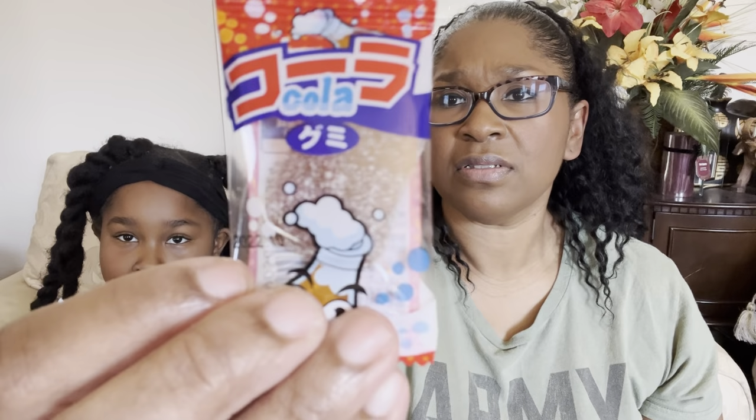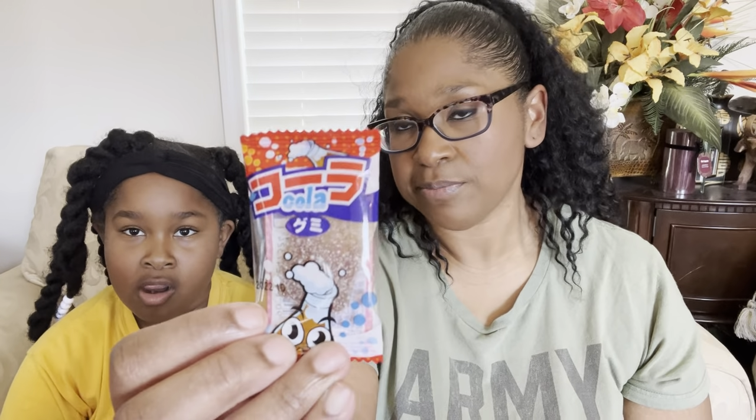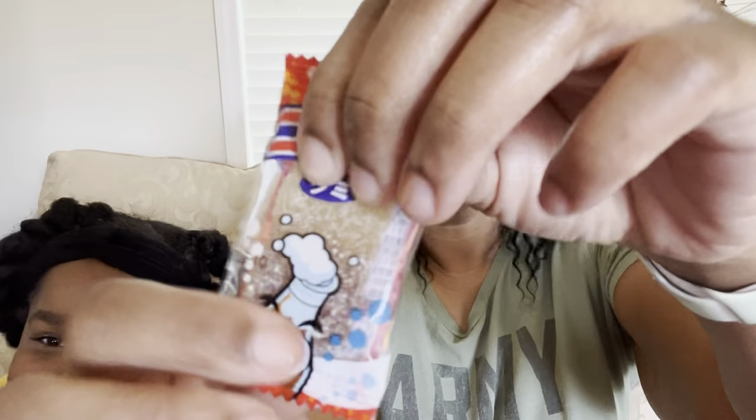Next, we're going to do this. Cola. This is a cola candy. What is it called? Coca-Cola. No, what kind of candy? It's a gummy. Oh my God, she kept telling me, it's already on the pack. It's a cola candy. It's a gummy. That's what I was trying to get to.